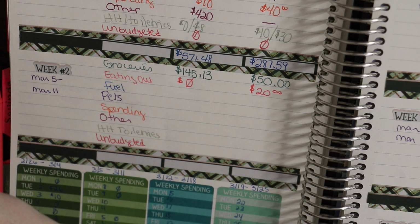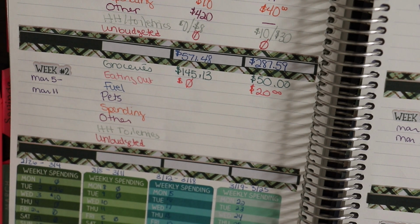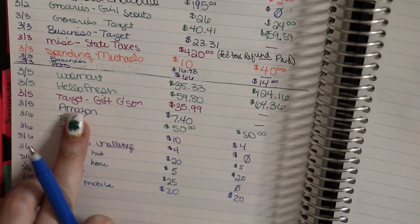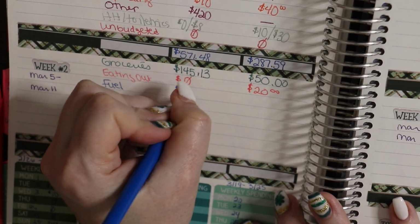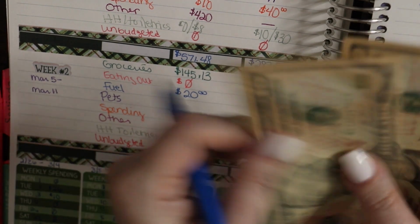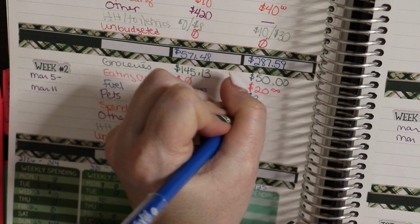Next we have fuel. And fuel we have just one, and that is for 20. Another category I increased and now haven't used it. So I do have $10, $20 left in fuel.